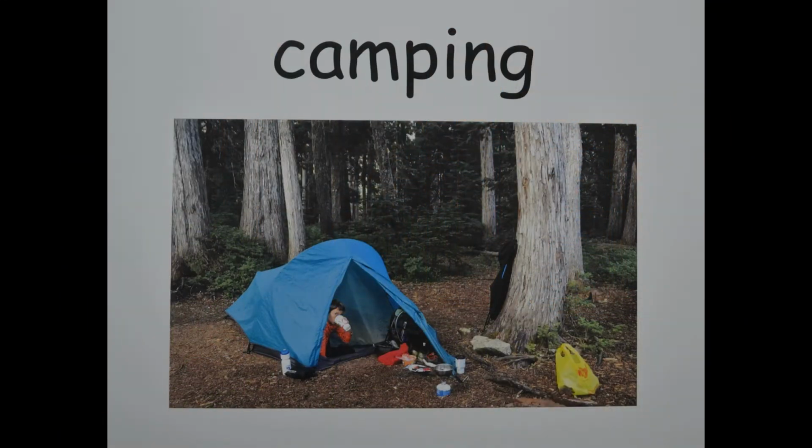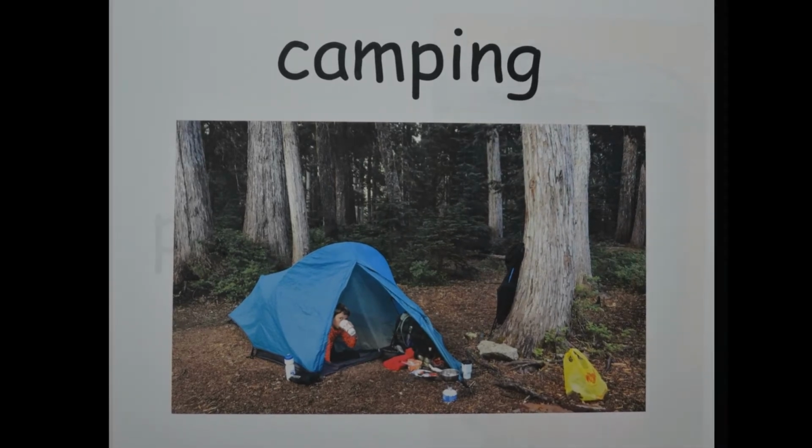This word is camping. Let's say that together. Camping. Camping means staying in a tent. Let's say that together. Camping means staying in a tent.